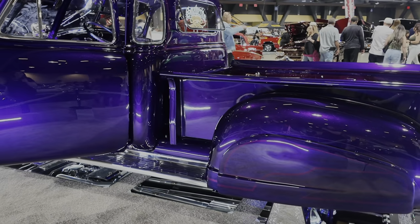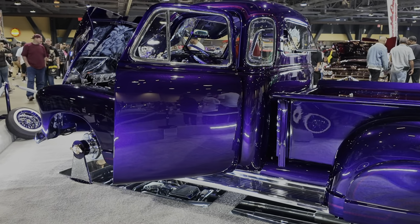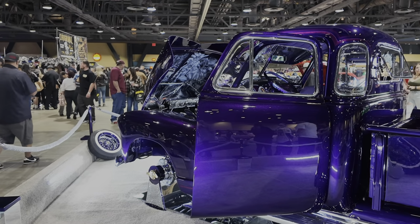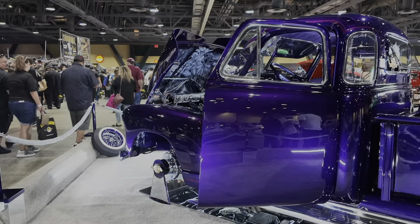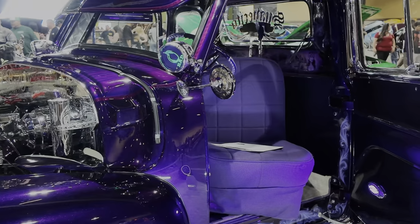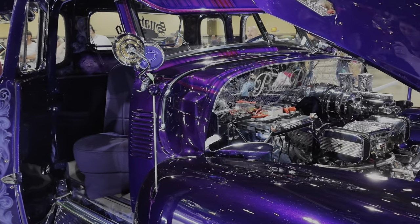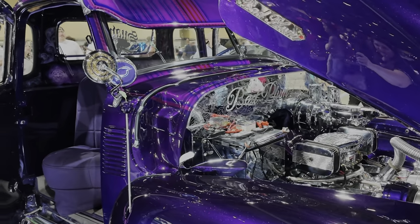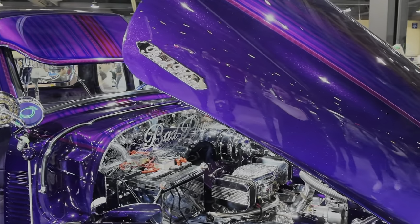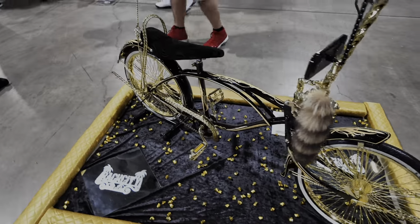Nice truck. Deep purple. Got the suicide doors. Has a nice mural on the inside. The hood. Look at this light. Bad apple. I said bad apple. It's bad plum. Different. I like it. Come around on this one.